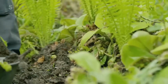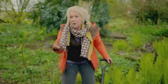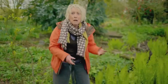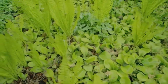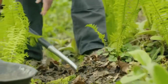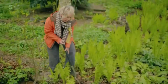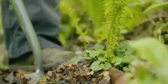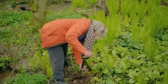Once your garden gets established, there are lots of opportunities, not just to go and buy new plants, but to use the plants you've got and to propagate them, make more from them. So this matteuccia has spread right across what is supposed to be a path. I think I'll take this one here. I mean, all these plants love a damp place. You can hear this sort of slurp as these are coming out.